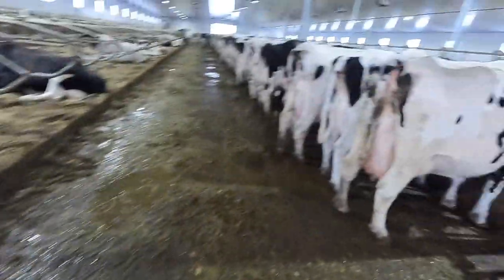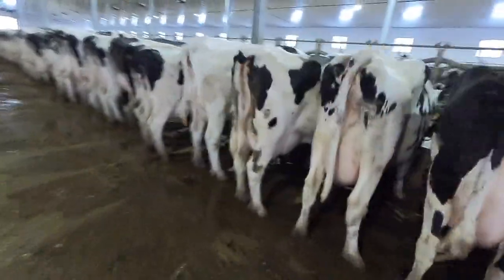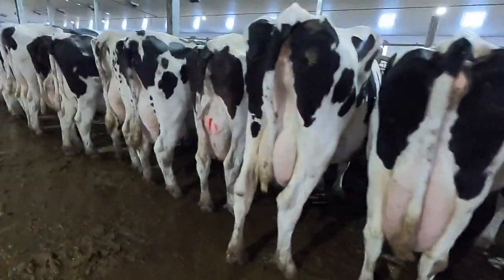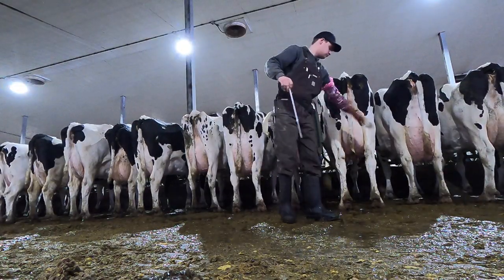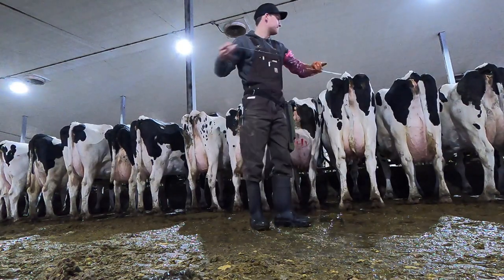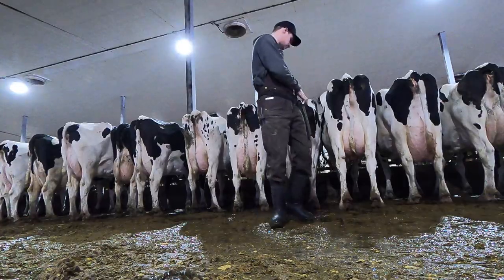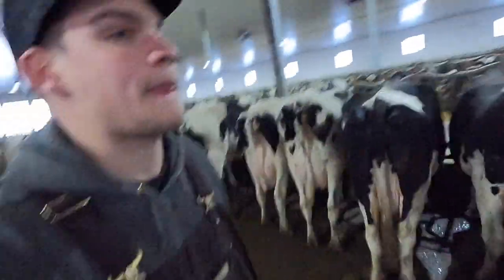Got our breeder sleeve on, a couple of guns. Now we're looking for those red marks in the udders. Oh, there's one. All right. So, got two cows out of four on this side AI'd.